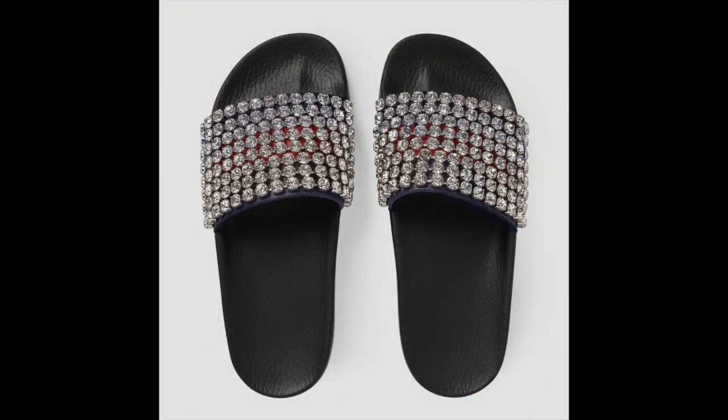But these look legitimately like the very, very expensive Gucci flip-flops that everybody is wearing now, I guess out on the West Coast or whatever. And I believe the Gucci ones are probably upwards of $700-800. Seriously. I got these for legitimately, I think, under $10, maybe like $9.99, and I think it was buy one get one half off. I think I have two.